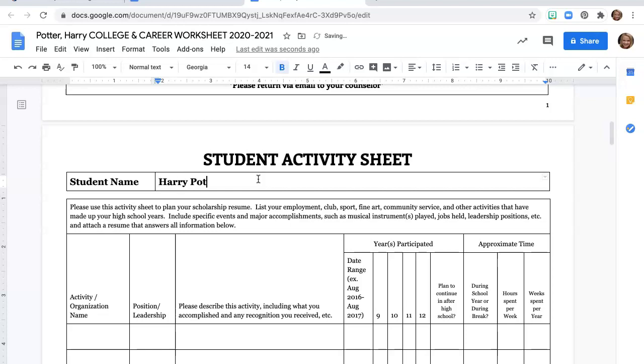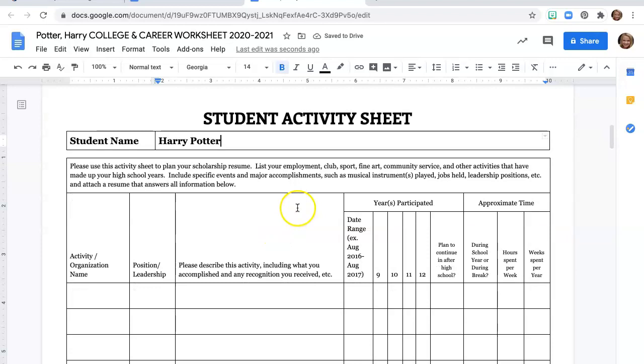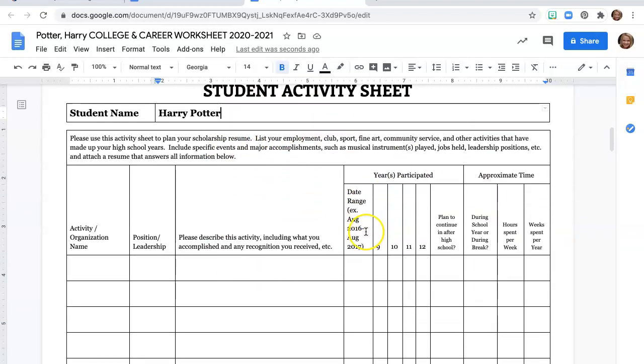Now, I also want you to type your name at the top of each page. There is a space for you to type your name. The reason we want you to do that is because some of the counselors may print this off, and this way every sheet has your name on it, okay?